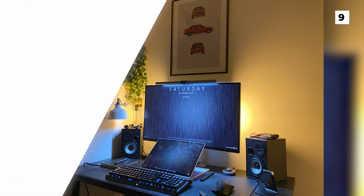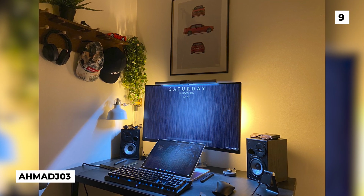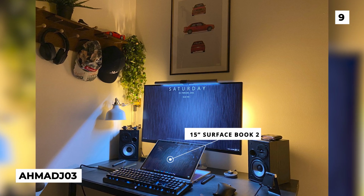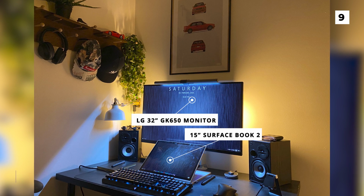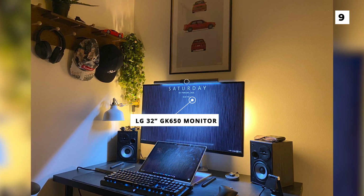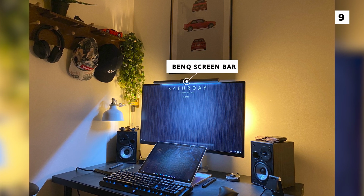Our next setup comes from Ahmad J03 and is super sleek and chic. They've got a 15-inch Surface Book 2 connected up to an LG 32-inch GK650 monitor with the increasingly popular BenQ screen bar that we've been seeing more and more.